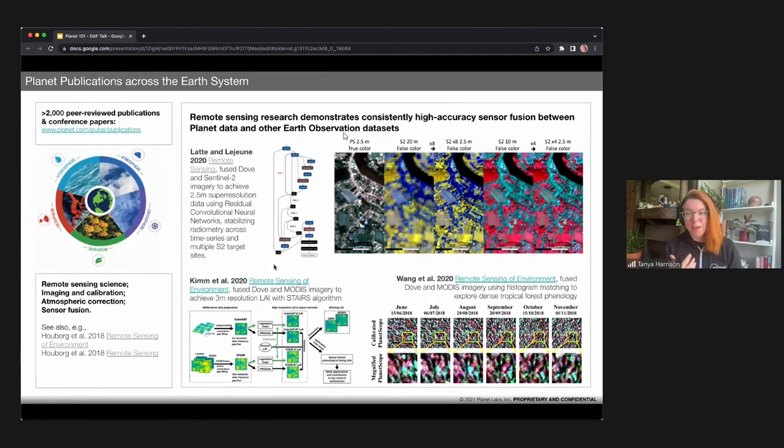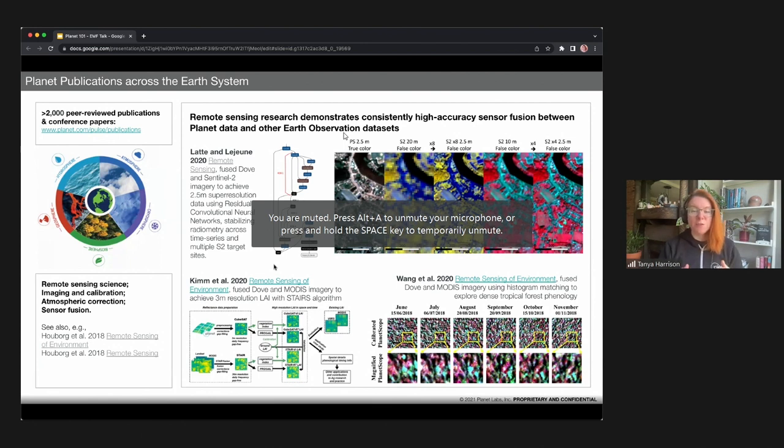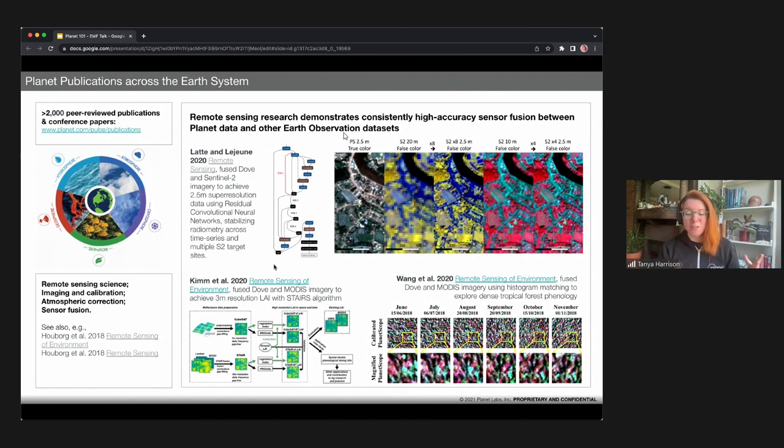I work on the science side of Planet, which is basically trying to get data out to researchers everywhere in the world to be able to use this information to actually act on that mission of Planet to try to help change the world. And through part of that effort, we monitor all of the publications that we can find coming out of the science community using our data in some way. And we have over 2,000 publications that have come out at this point.